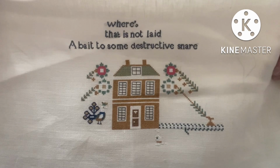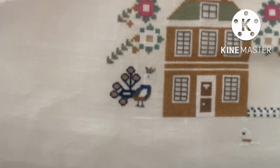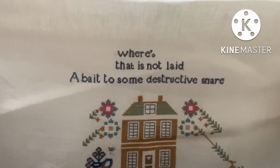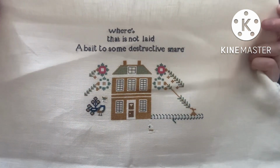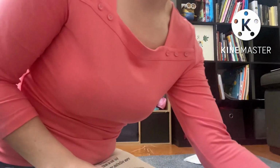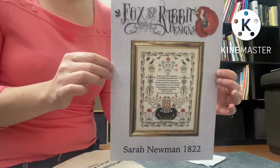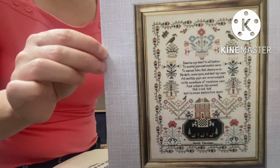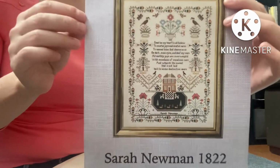So I've done the big yellow house and I've started the funky flowers. And the little peacock down here is 1/1 stitching. All of the wording is 1/1 stitching. But I love the autumnal mustardy colours in this one. This is what it's supposed to look like. I'll just do it backwards this time, shall I? There you are. So I've just completed this part here.